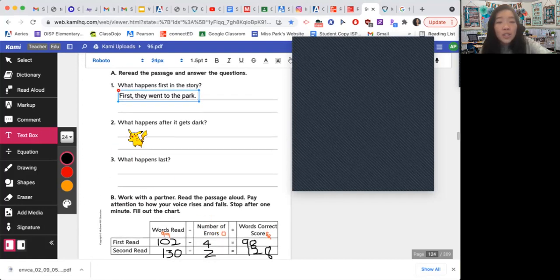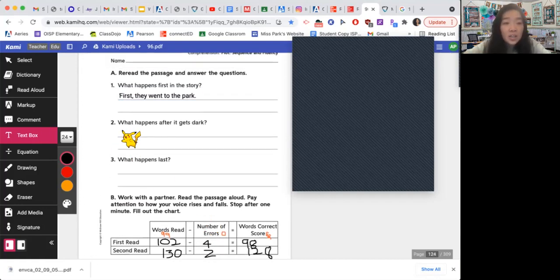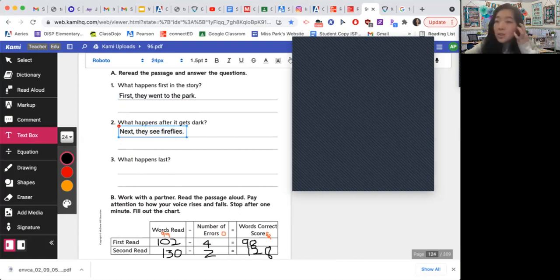So what happens after it gets dark? They see fireflies. Very good. So next, what I'm going to write is next, comma, they see fireflies. Normally, after we use a sequence word like first, next, then, last, finally, in conclusion, you guys are going to use commas after you write those sequence words. It gives a break in the story so we know what's happening. First, comma, they went to the park. Next, comma, they see fireflies.